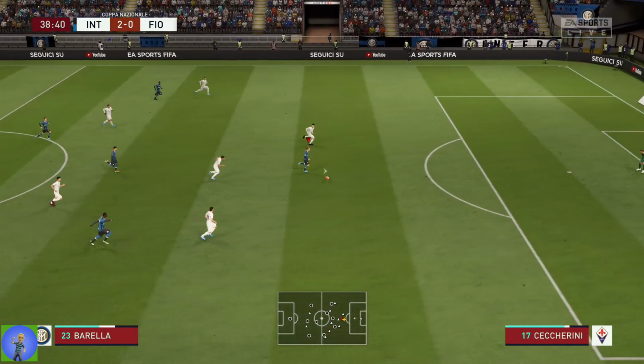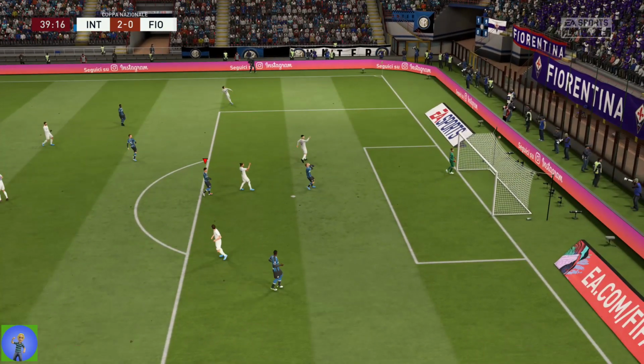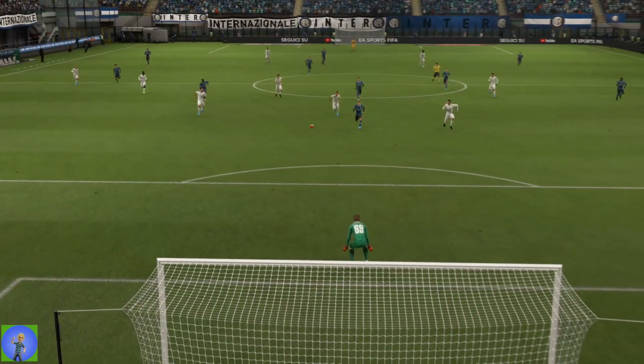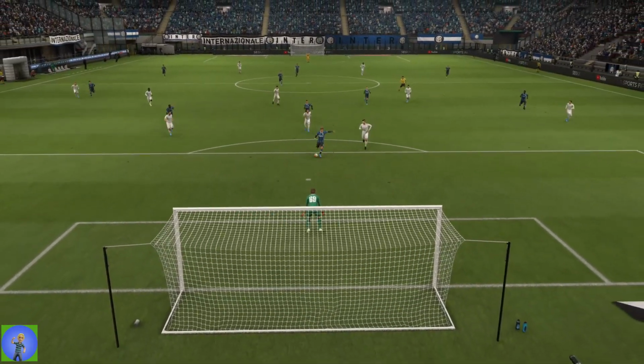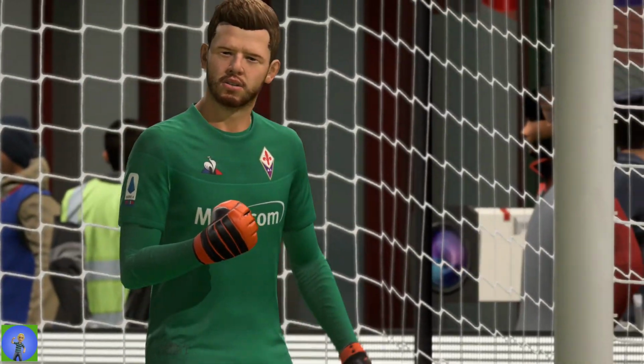Well, that's what they've been looking for. The ball in behind. In on the goalkeeper. Well, he's in the clear, and the goalkeeper has saved it and saved his side. Well, his defenders should be thanking him because they left him exposed, didn't they? But he answered the call.